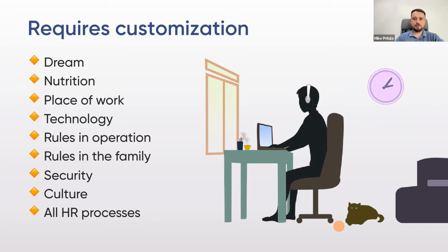Most are inexperienced, and if the company doesn't help, there will be difficulties. Many things require adjustment. Sleep, nutrition, workspace, technology, work rules, family rules, safety protocols, and all HR processes. This requires customization. We're going to talk about that today. Also, when people leave the office to work remotely, they often complain about many things. They miss a lot, but in reality, most things can be replaced with alternatives.